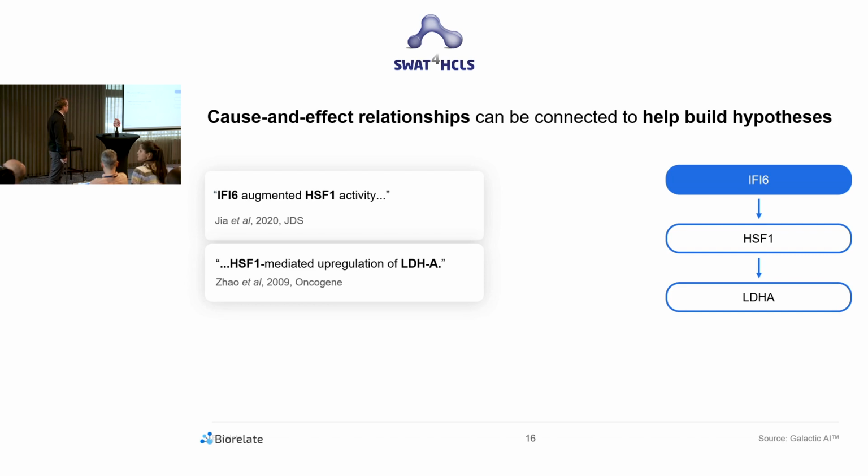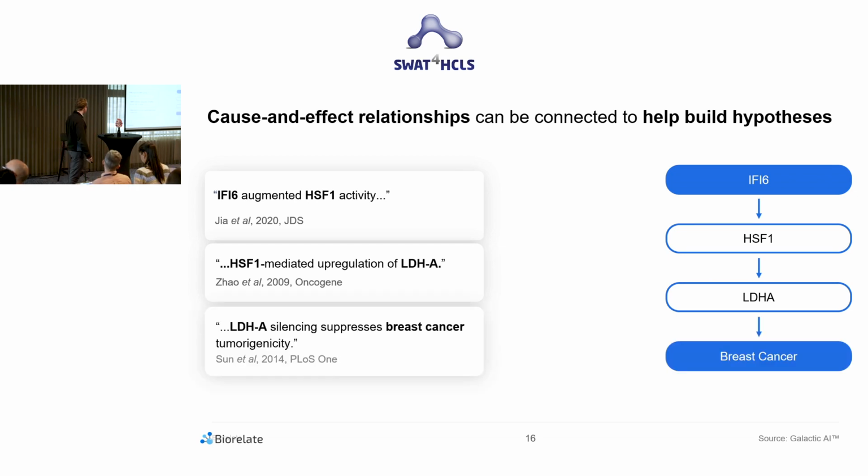We might have a separate piece of research that comes along after the one talking about IFI6 affecting HSF1 activity. This one might be saying HSF1 mediated the upregulation of LDHA. So a completely different publication, published 11 years ago, in an entirely different piece of research. Then we might have a third publication talking about how LDHA silencing suppresses breast cancer tumorigenesis. So we've got the beginnings of a hypothesis now. At least we've got one path that may begin to explain how IFI6 affects breast cancer.